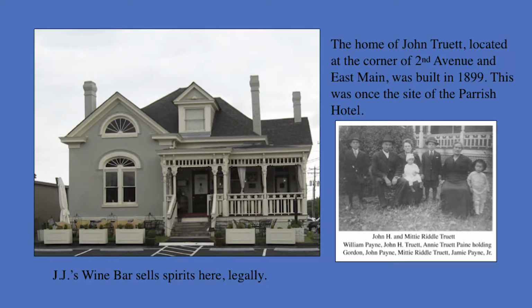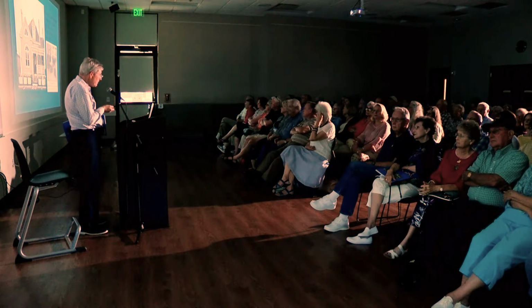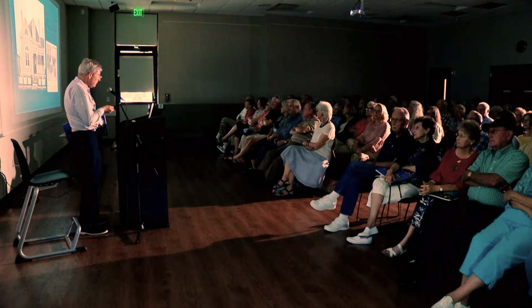Where J.J. Wine Bar is today was once the home of John Truitt, and this was located at the corner of 2nd and East Margin. And it was built in 1899, and there is the family of John and Mittie Truett with their daughter and grandchildren. Some of y'all may remember the Payne, Jamie Payne and Martha Payne.